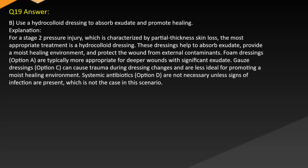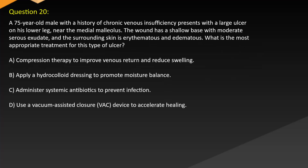with significant exudate. Gauze dressings, option C, can cause trauma during dressing changes and are less ideal for promoting a moist healing environment. Systemic antibiotics, option D, are not necessary unless signs of infection are present, which is not the case in this scenario.